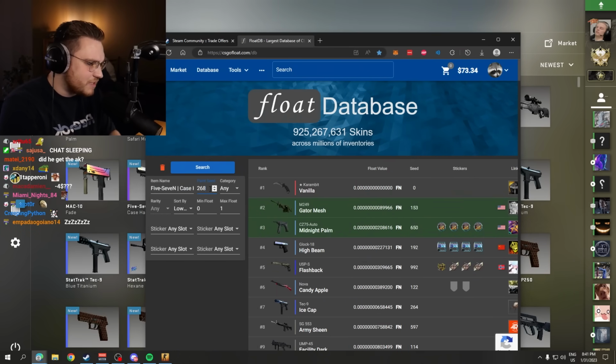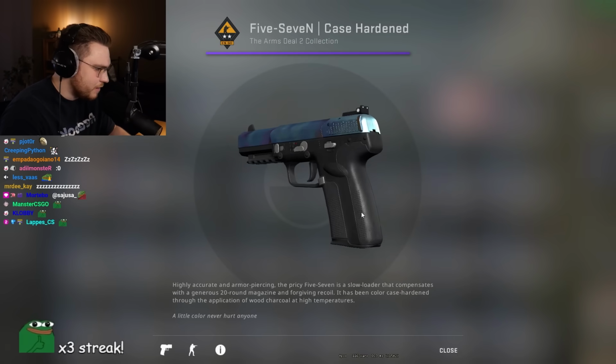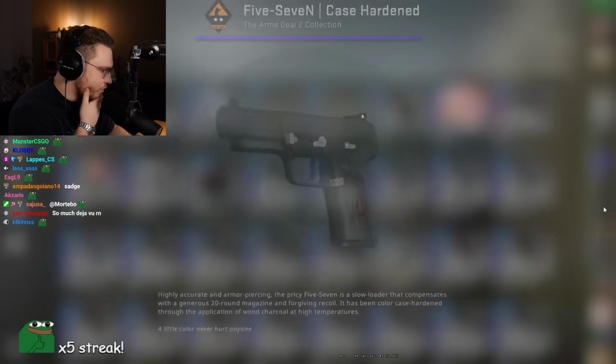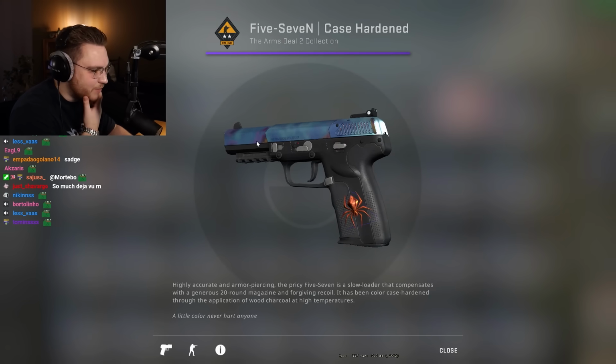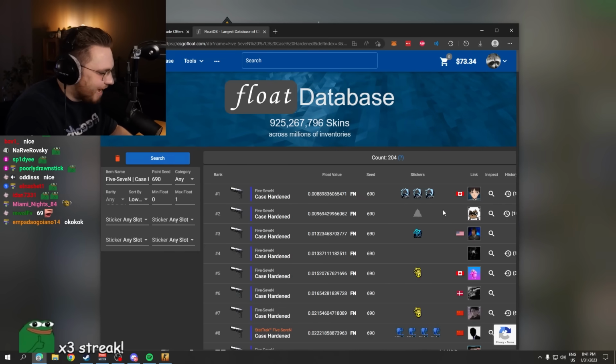Why? Because there's two different number one patterns. There's pattern index 278, which is considered the number one pattern, aka this one right here. Yeah, which looks pretty much identical to the pattern index 690, which are both considered number one. 690 has a little bit less pink, so it's considered the real number one.